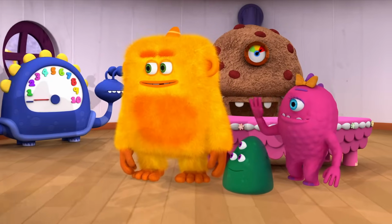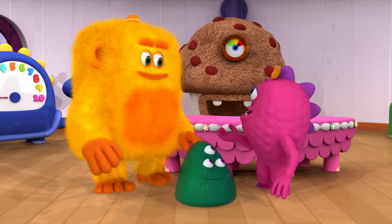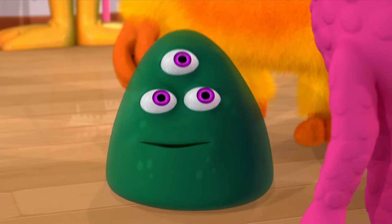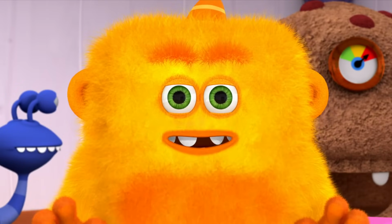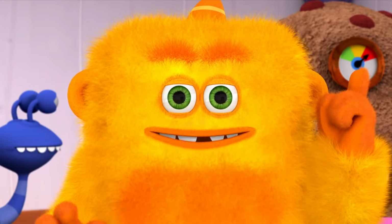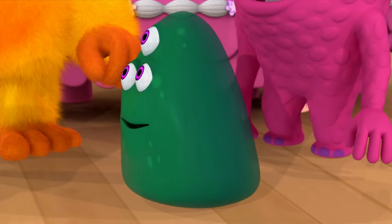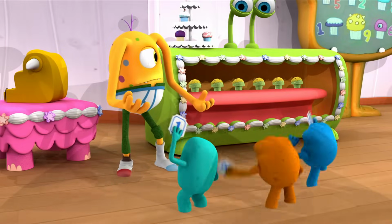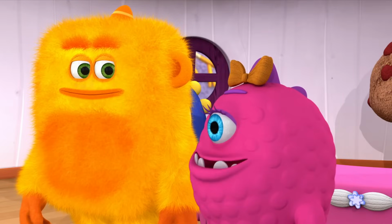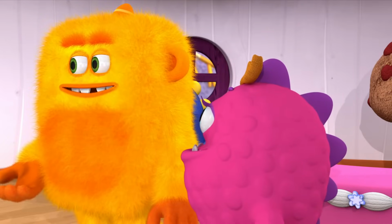Thanks, Monster Math Monitor. That was very helpful. Now we know more about order. Yeah, things can line up in order. Hey, do you think knowing about order can help us get these little monsters settled down so we can serve the muffins? Hey, maybe they could line up in order. But, who should be first? Well, they each took a number when they came in, so maybe they can get served in the order of their numbers.